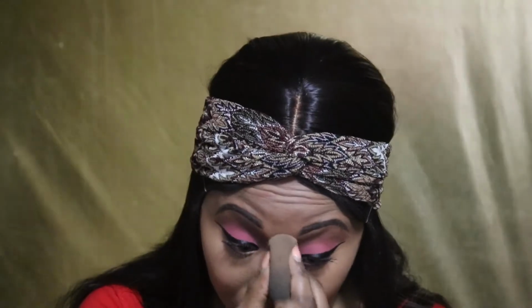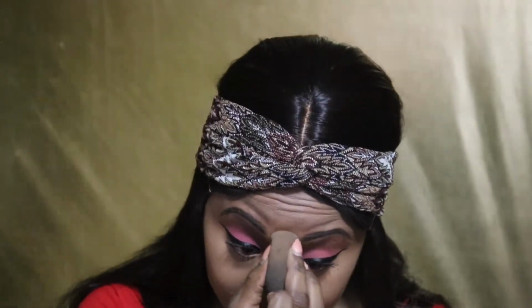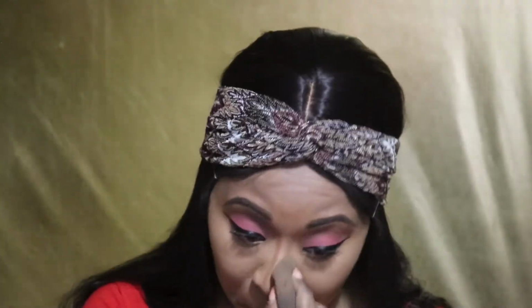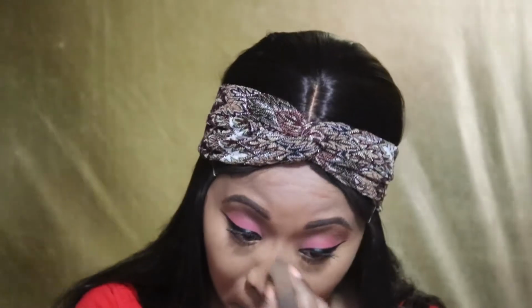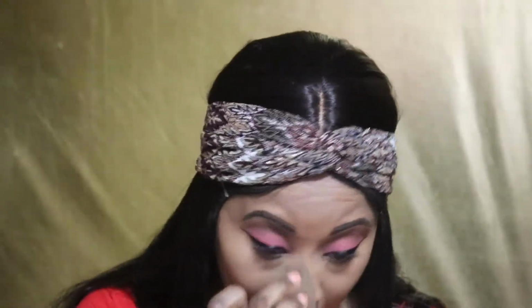This is the eyelashes that I'm about to put on and the eyelash glue. I started using this eyelash glue recently, but I'm just showing you guys so that when I do my lashes, you know what I used.